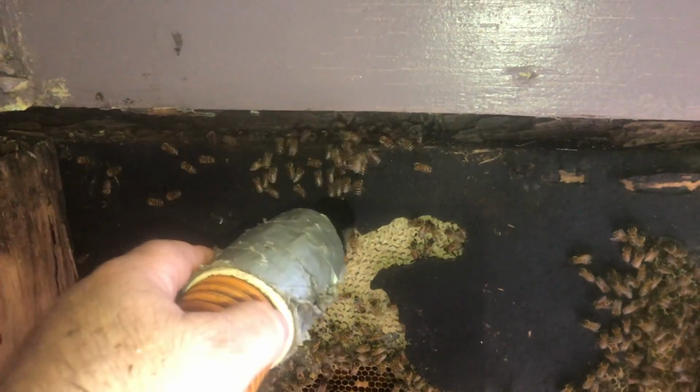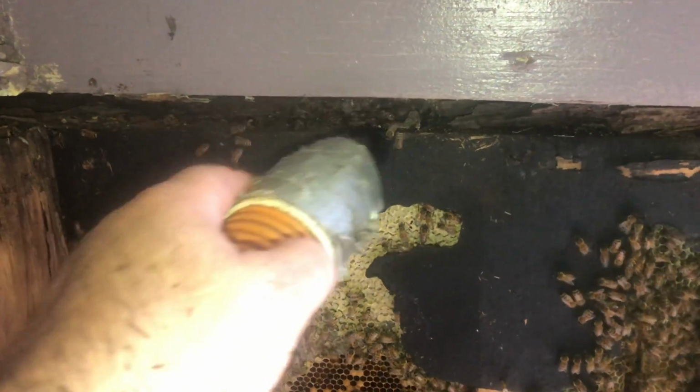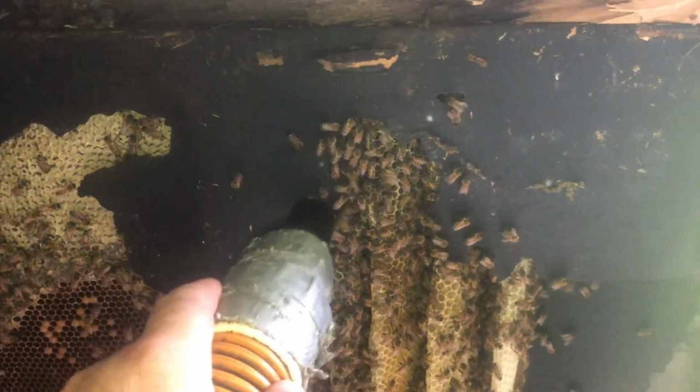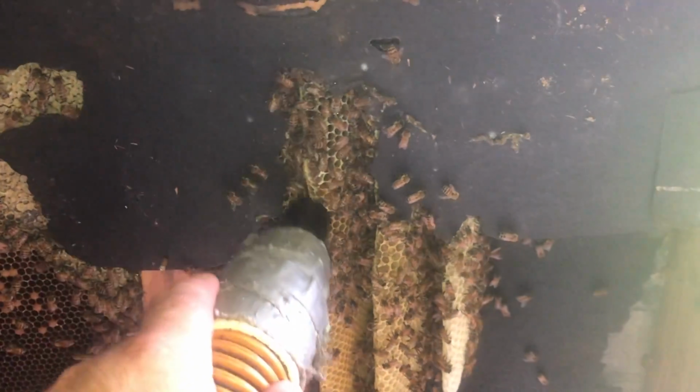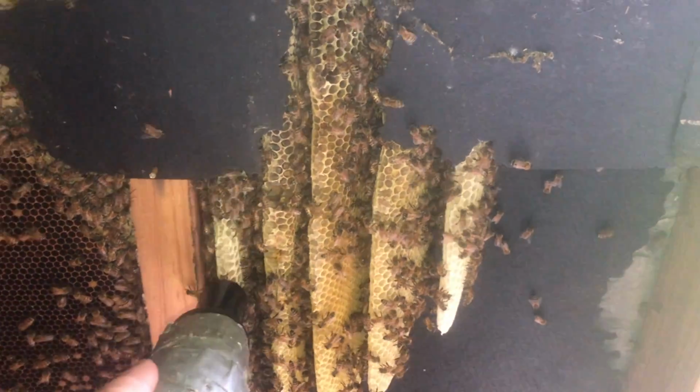A good bee vac, of course, will save the majority of the bees. Sometimes they do get stressed, and you do have some casualties. I'm asked that question all the time: does the bee vac kill the bees? No, it does not. Not a good one. A good bee vac saves the vast majority of the bees.